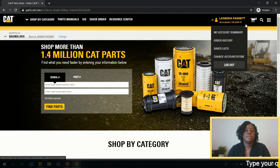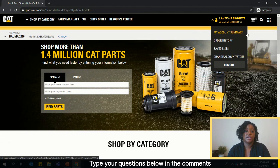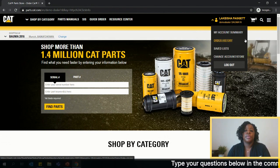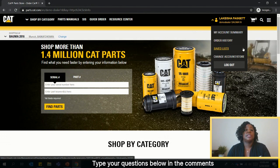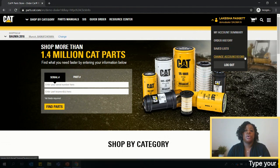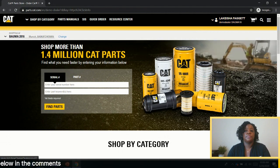From there, you have some information that you can customize where you can go in and change your account information, as well as if you placed previous orders on parsetcat.com, you can now go under this link and reorder similar parts. You also have the option to upload saved lists. And again, we'll talk a little bit more about that later on in the discussion. If you are a customer and you're working with various dealers or different locations, this is where you can now change which store or location that you want to order from.